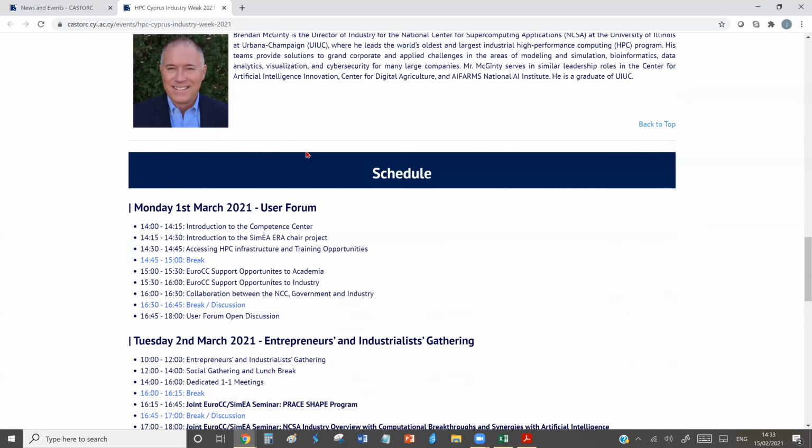Let's go to the schedule at the bottom. So we will introduce the Competence Center and the CMEA project. We'll provide details on accessing infrastructure and training opportunities. So this is basically the same talk. The opportunities that you have for support as academia or as industry, and collaborations that can be built up between the Competence Center, government and industry. And then it will be a user forum open discussion.